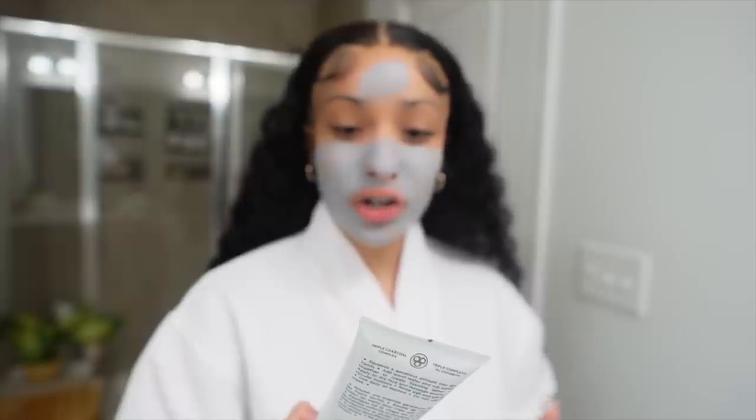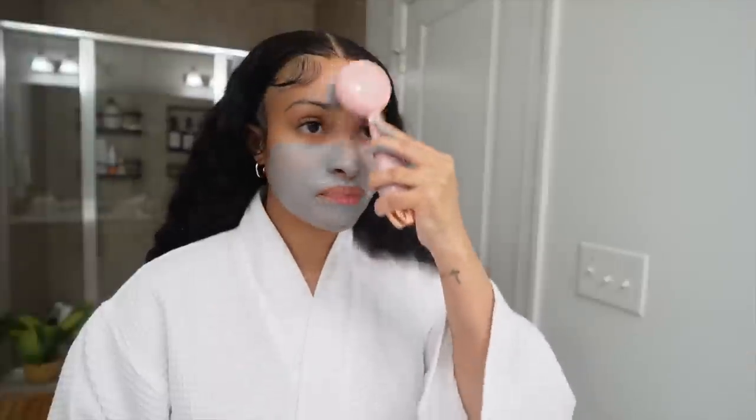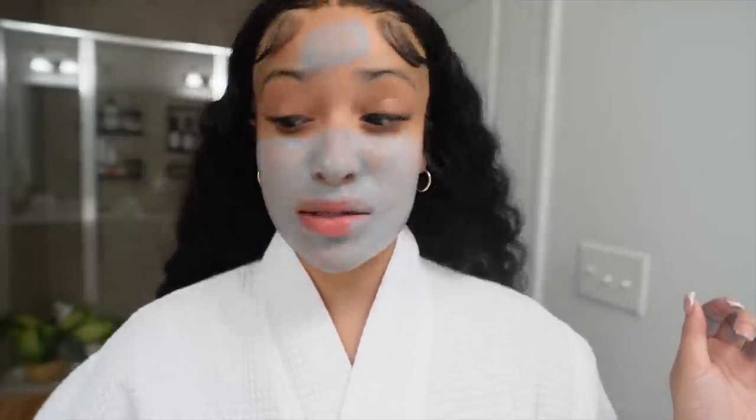Is this a mask? It says clearing cream to foam cleanser. This is not giving cleanser right now. I look like a smirk. Yeah, this gotta come off.